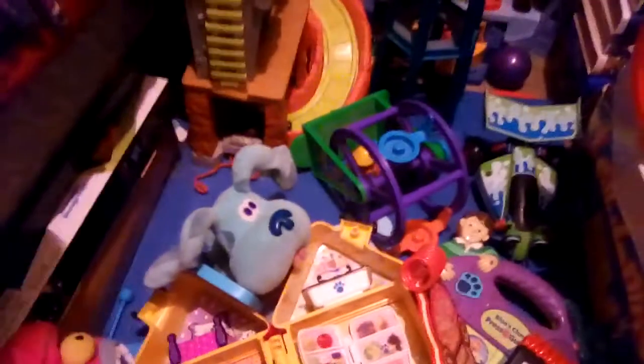Here's a mystery figure from Blue's Clues and You. We got Mr. Salt and Mrs. Pepper. It has a little pamphlet, like a checklist, but I don't feel like showing that because I'll run out of time. Here we have the Tyco Steve doll.